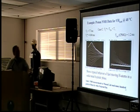This happens to be what I found in my old files, some proton relaxation time data for vanadium hydride, VH 0.95, at about 48 degrees C. And this is a spin echo measurement here. This is the actual with a long delay. So this is the spin echo signal. This is with a short pulse. What we did is these signals were collected and we shot them with the camera, and then we would plot the amplitude, and that gave us from the line shape here about 0.08 milliseconds for the T2 star and about 7 milliseconds for the T1.